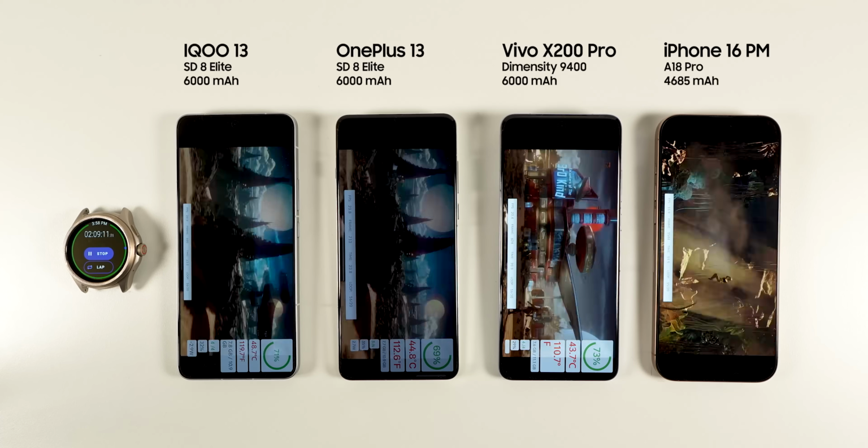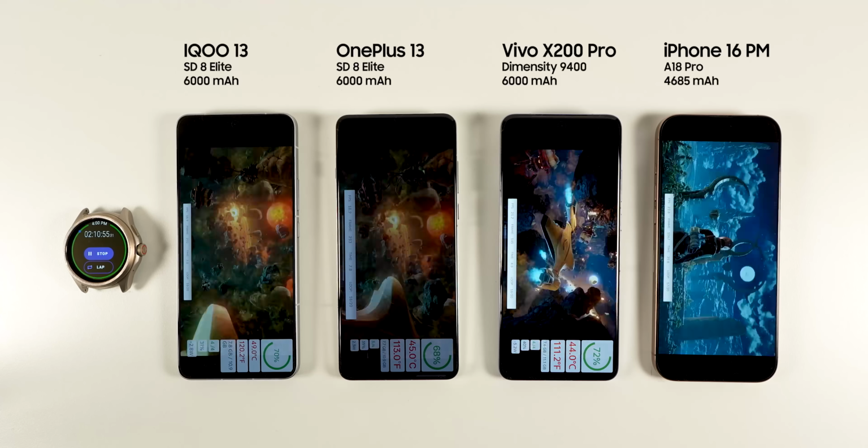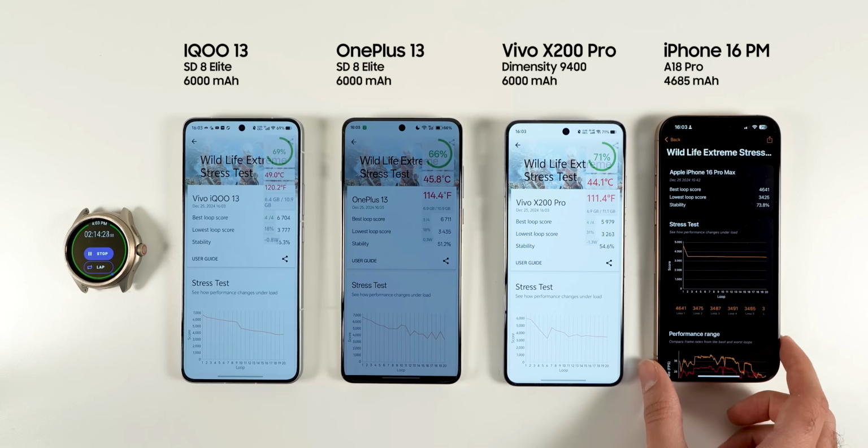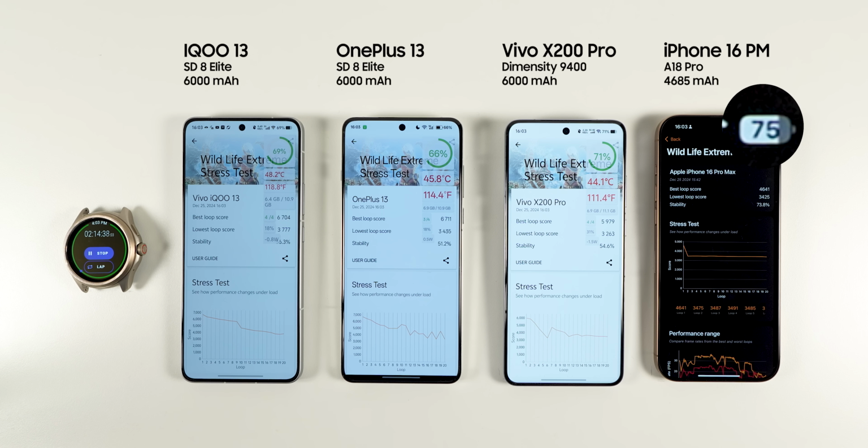On the other hand, IQOO 13 got a better lowest score compared to OnePlus 13, but at the expense of pushing the phone through the benchmark. Now IQOO has 68%, OnePlus has 66%, Vivo has 71%, and iPhone has 75% battery left.